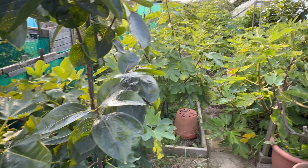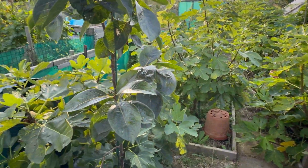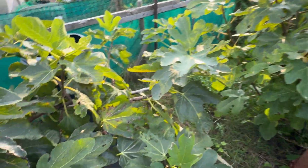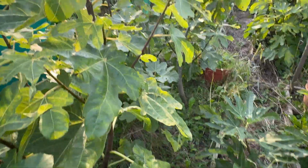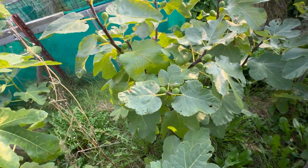The tree's just growing mental here, guys. So are the persimmons. But I'll go in there and show you the other trees later on. This tree needs to be staked up next year. And like I said, this year for outdoor trees, yeah, it's not a season for outdoor figs.